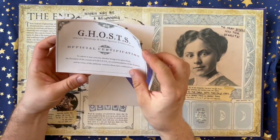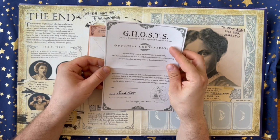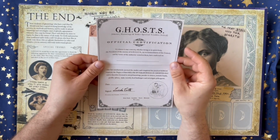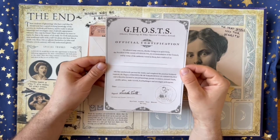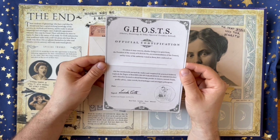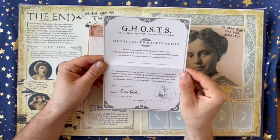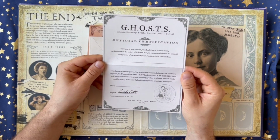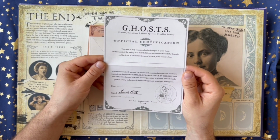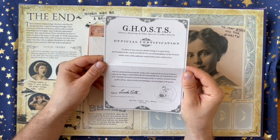The official certification, ghosts, hauntings, and other spectral troubles solved. To whom it may concern, whether living or in spirit form, the President of the Society of Ghosts, on recommendation of the Council and by virtue of the authority vested in them, have conferred on the date, who has satisfactorily pursued the studies and completed the practical fieldwork required, the degree of Bachelor of Parascience in Ghostology, and is therefore licensed to attend hauntings, partake in seances, unmask frauds, proffer advice, make records, heed harbingers, and investigate poltergeists.